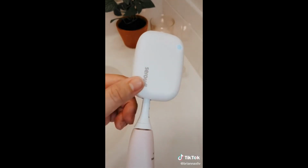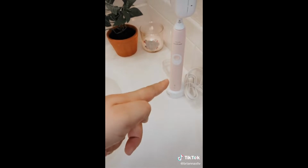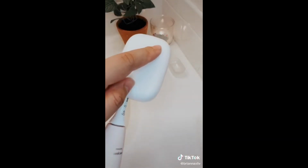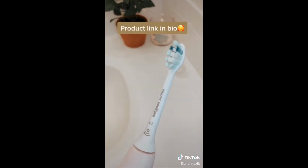So you just pop your toothbrush in facing the UV light, and when you close it, you'll see the light at the top, which means it's sterilizing. It also comes with a stand, but since I have an electric toothbrush, I just keep mine standing up. So after 5 minutes of sterilizing, the light will turn off, and that's it. It's all clean, like for part 4.